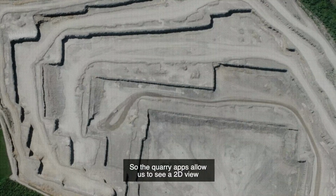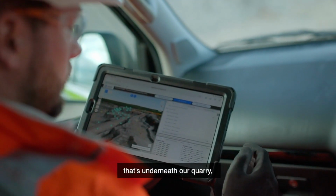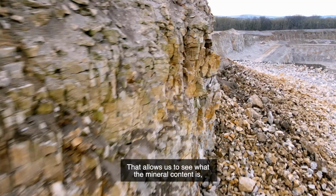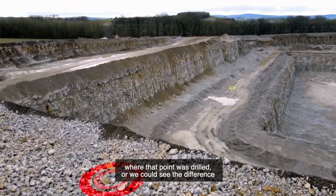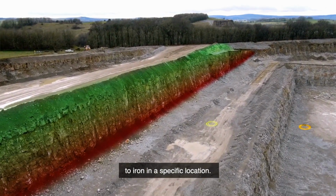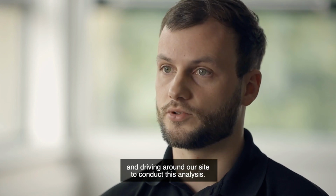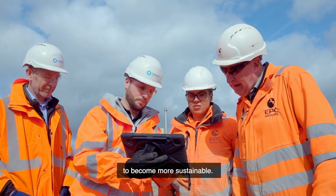So the quarry apps allow us to see a 2D view and a 3D view of what the data is that's underneath our quarry, but overlaid on top of the land, that allows us to see what the mineral content is where that point was drilled. Or we can see the difference between magnesium in the ground compared to iron in a specific location. We're using less fuel, less people going out and driving around our site to conduct this analysis. So the use of the quarry app has actually allowed us to become more sustainable.